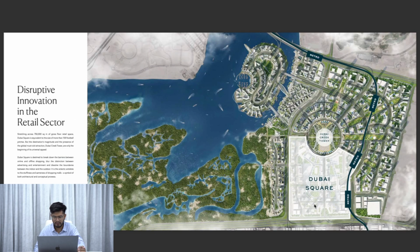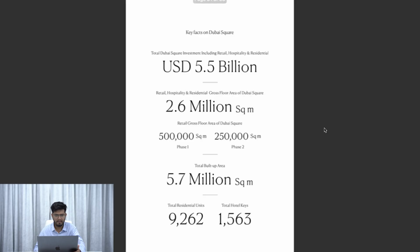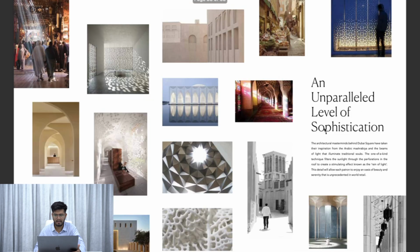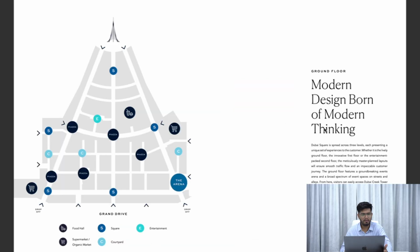Now this part right over here will be Dubai Square, which is where you see the Dubai Creek Tower, and on this side you have the Silva. You have metro stations, 1, 2, 3, 4 metro stations that are going to be there in Dubai Creek Harbour. More than $5.5 billion of investment will be made in Dubai Square, more than 9,000 residential units will be delivered, and more than 1,500 hotel keys will be there in this particular section of the Dubai Creek Harbour.